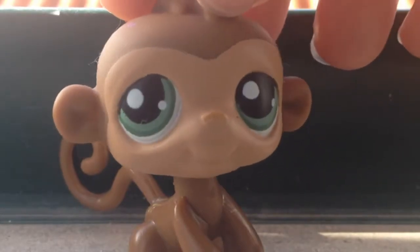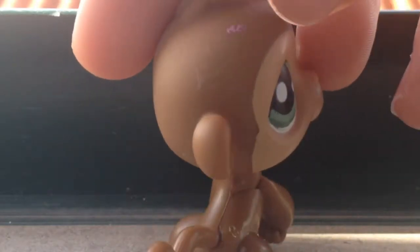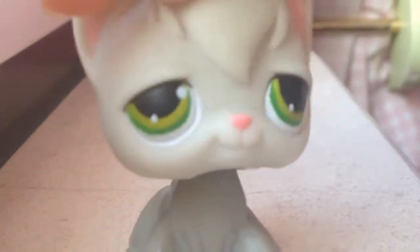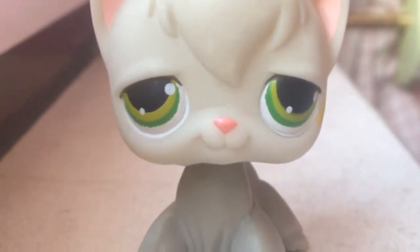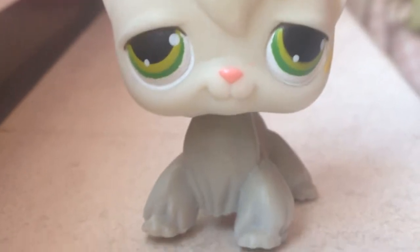Next is this really cute monkey. He's really, really super amazing, and I really like monkeys, so yeah. I can probably remove this pink thing. So, yeah, really cute. Next is this really cute cat. And yes, I just changed scenery because there's a person outside staring at me filming. So when that person is gone, I'll be filming outside again.